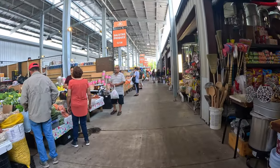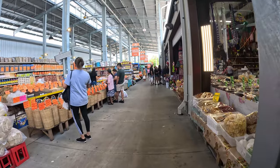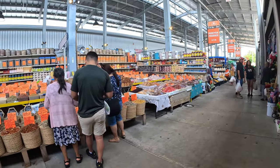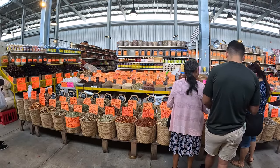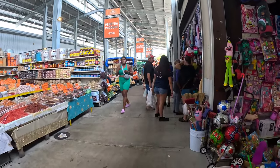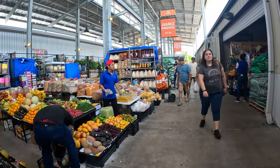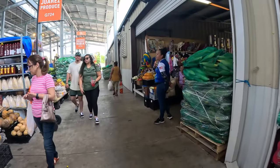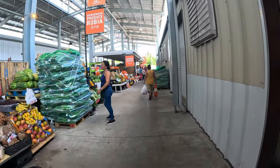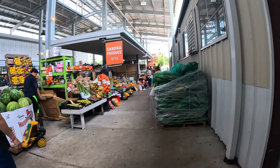I didn't realize how long this market is. The big warehouse. More fresh herbs. Oh, nice. Some of them I've never seen before, or even heard of. It's actually cooler in here. It is. It's actually nice in here.